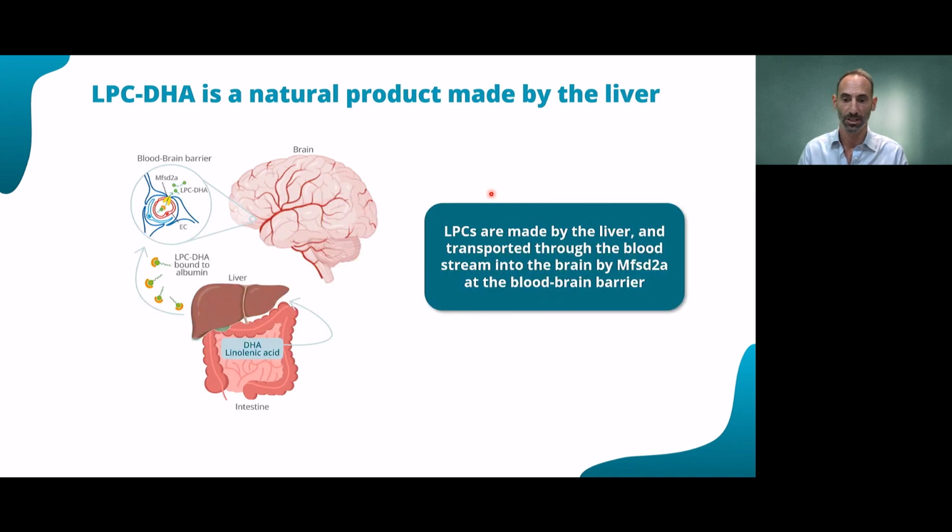Now, LPC DHA is a natural product. It's made by the liver. So if you are eating plant material that contains omega-3 precursors, such as linolenic acid, the liver can synthesize DHA from linolenic acid. Then it packages that DHA into an LPC molecule, which leaves the liver and circulates in blood. It reaches the blood-brain barrier where this protein I just mentioned called MFSD2A lives. And this is the protein that brings LPC DHA across the blood-brain barrier into the brain where the neurons are.